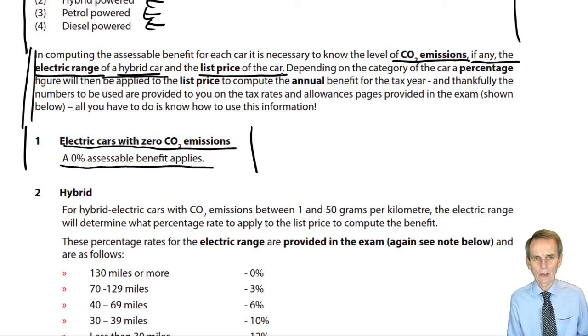Again, in an exam question, it is likely that whenever that car is provided to you, be it the 6th of April 2020, or a date later in the tax year, they tell you two figures: both the price paid, the cost of that car, and the list price. It is the list price, certain to be a higher figure than the actual cost. It is the list price that is going to go into our calculations, where appropriate, of assessable benefit.